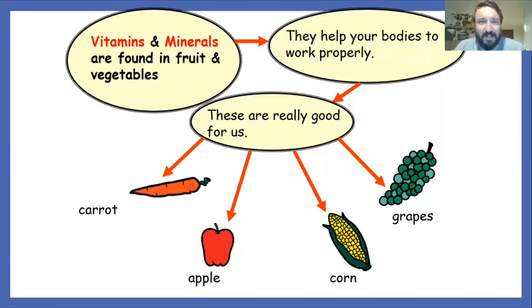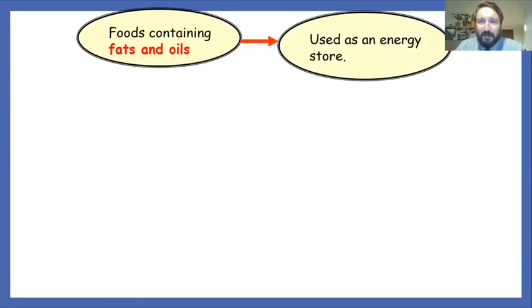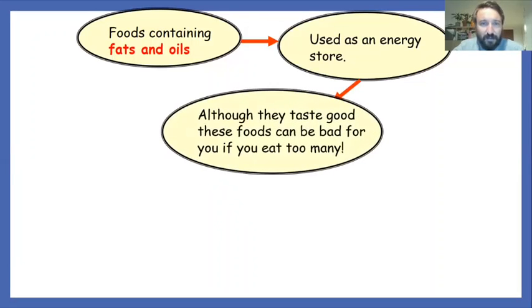So let's move on. Foods containing fats and oils. Okay, now I wonder if you can remember what types of foods these are. Used as energy, okay, but they're stored energy. Okay, now this is really important, this bit. Although they taste good, these foods actually can be bad if we eat too many. So foods containing fats and oils are used as stored energy. Although they taste good, these foods can be bad for you if you eat too many.